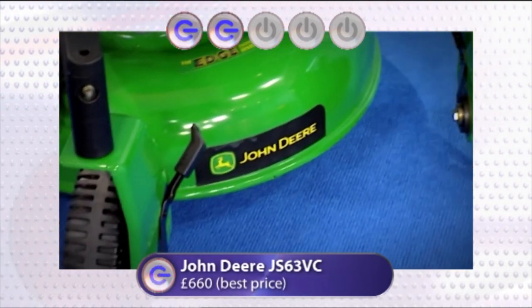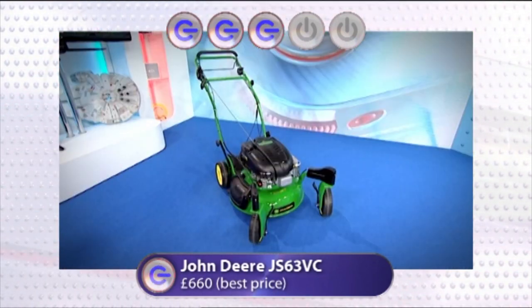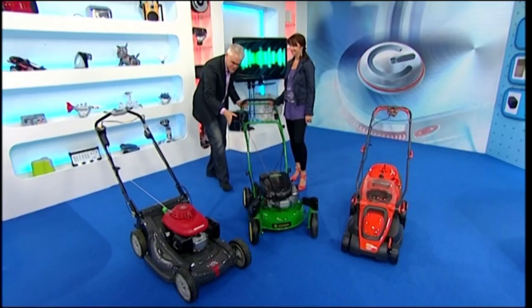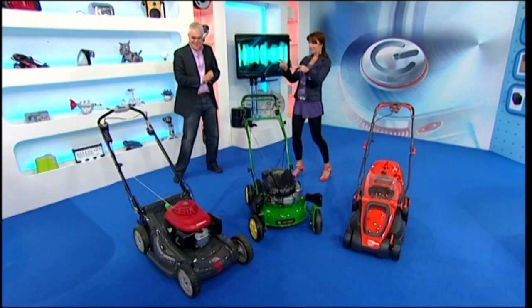Well, another very healthy 3 Gs for the John Deere, because it is a very professional bit of kit, and it's very good as a dedicated mulcher. Also, it's very manoeuvrable, though it didn't actually manage quite the excellence of cut that the Honda did. Oh, OK, how many Gs for the Honda, then?